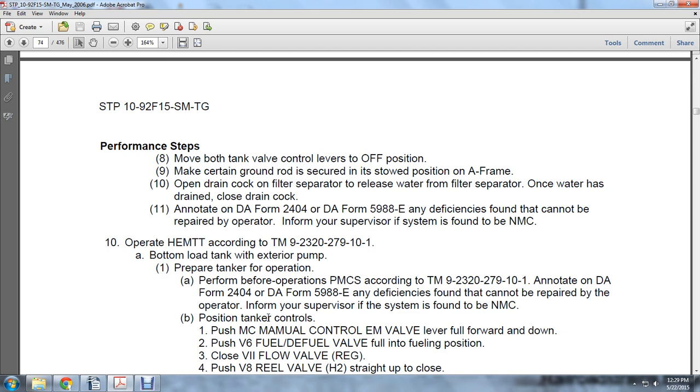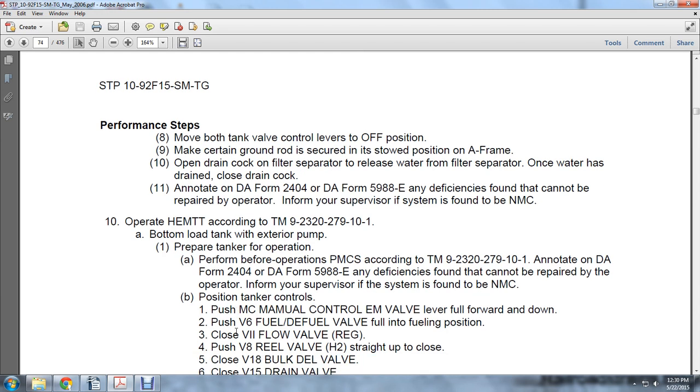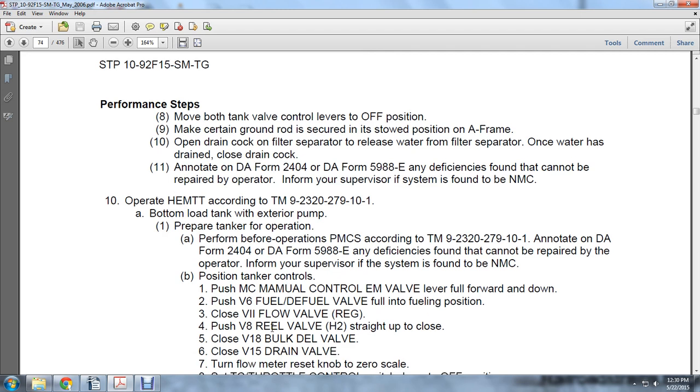Push the MC manual control EM valve lever forward down and push the V6 fuel defuel valve into the fueling position. Push the V11 valve regulator, the V8 reel valve H2 straight up to close. Close the V8 block delay valve. Close the V12 drain valve.